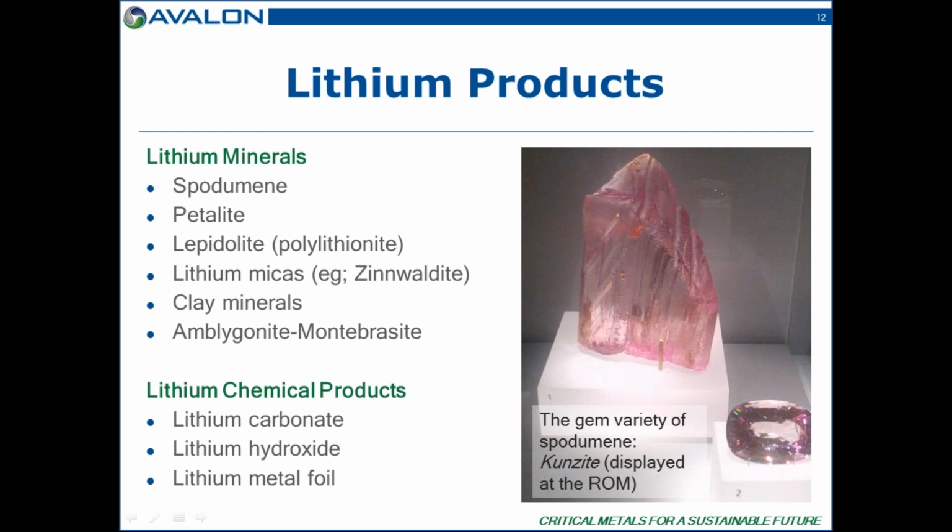Each one of these has its own properties from a beneficiation and extraction standpoint, and different benefits and potentially risks associated with them in trying to recover a specific product from them. For the applications in glass ceramics, really only spodumene and petalite are usable. The other ones are not, and it depends on the quality of the spodumene and petalite to be used in glass ceramics. And then it's getting even more complicated now in terms of the lithium chemical products.